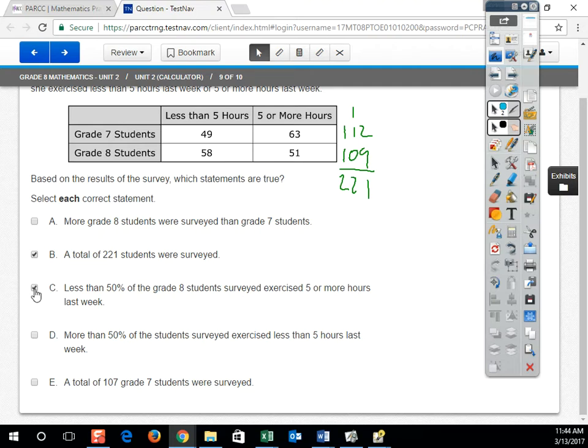D, more than 50% of students surveyed exercised less than 5 hours last week. So now when it says students, it doesn't specify which students we're talking about. So we have to go ahead and figure out how many total were under 5 hours. So let's figure out how many there were who exercised less than 5 hours per week. So 8 plus 9 is 17, carry the 1, so there are 107. 1 plus 3 is 4, that's 111. All right, so more than 50% of students surveyed exercised less than 5 hours last week. Now in this case, more students were over that 5-hour barrier. So it says more than 50% surveyed exercised less than, well, that's just not true.